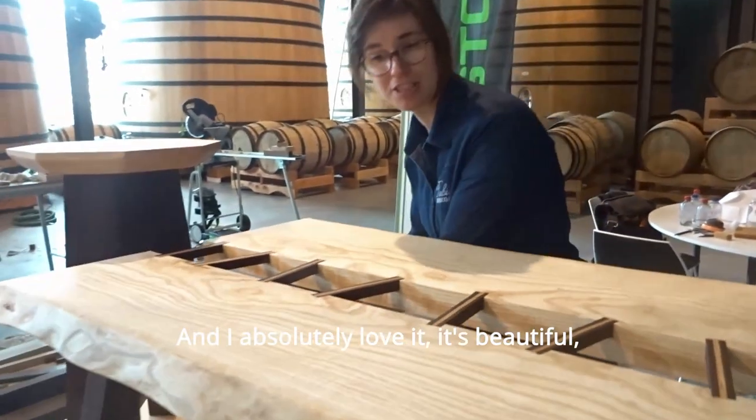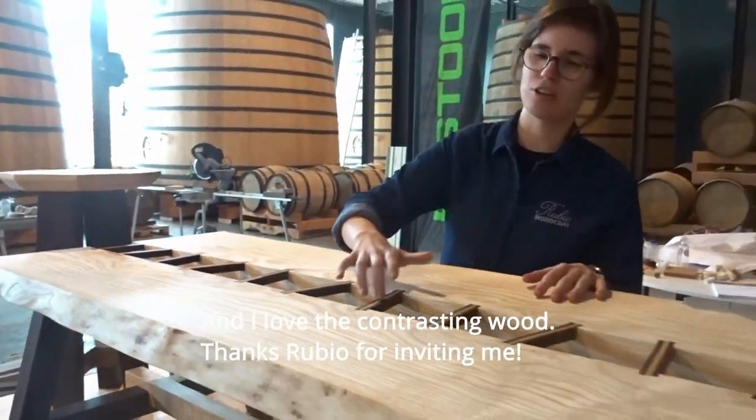And I absolutely love it. It's beautiful and I love the contrasting mood.